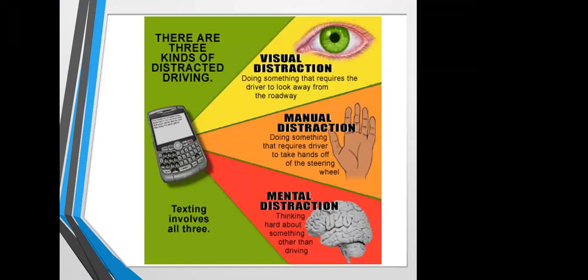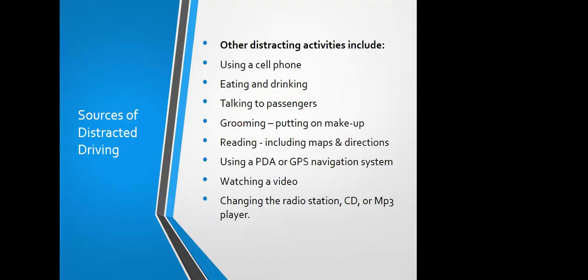The thing about texting is that it involves all three of those distractions. You can see something going on in a yard somewhere and notice it, and you've got a visual distraction going on, but your hands are still on the wheel, and you might just take a moment to notice that. A manual distraction, you might reach for something over on your seat. Again, that is not as distracting as having everything going on at once when you're texting. But there's a lot of different kinds of distraction that we face.